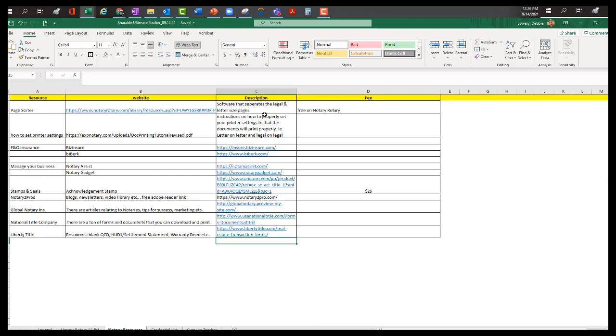This page sorter, for those of you that don't have a dual tray laser printer, you can go to Notary Rotary or use this link to access the page sorter, which will take your loan package. You upload the loan package, the PDF, and then it will break it out and put all of the legal documents in a pile, and then the letter size in a pile, and then you can print the two documents, and you have to manually put them back together, but it is a help when you don't have both printers. So for those of you that don't have a dual tray laser printer, this is a very useful tool. I used it when I first got set up.